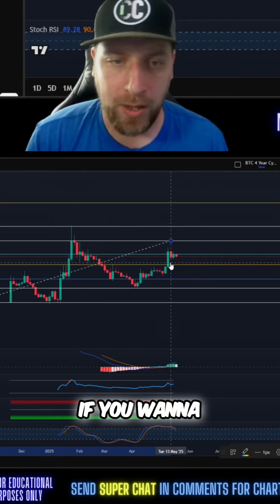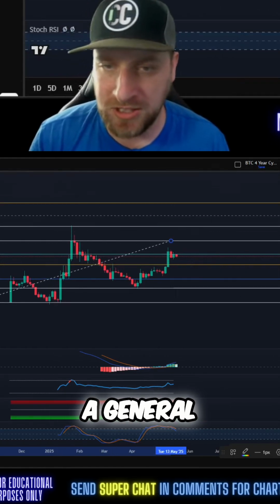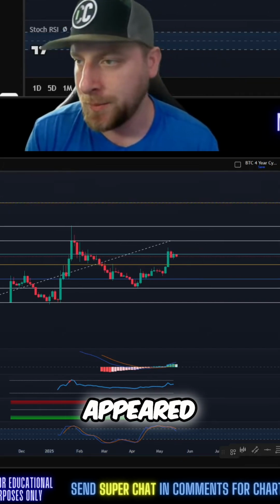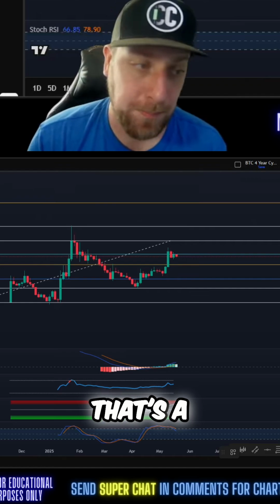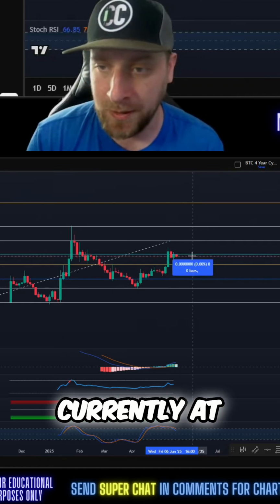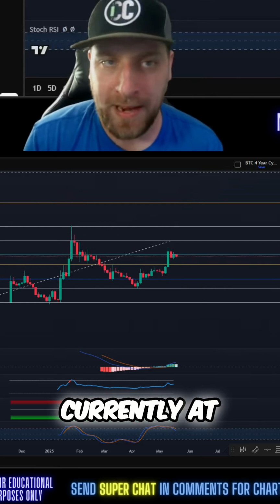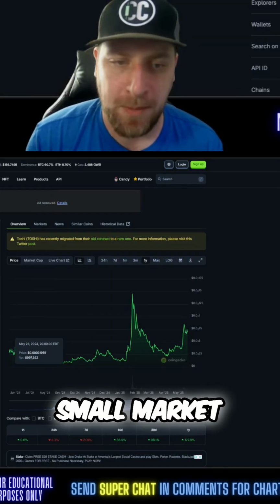Now, overall, if you want to have a general guess on where this thing can go, you do have a 1618, the golden ratio up here at about 005. That's a pretty big gain from where we're currently at. If you look at that and drag it, that's about a 7x gain from where we're currently at, which is easily doable with a small market cap like this.